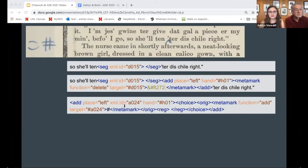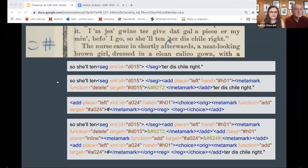After we've addressed the close-up and the pound sign, it's time to turn our attention to the caret in the text. This example is extra tricky because the close-up technically applies before the caret, but the space that's added is where the caret is. So again, we had to use our best guess and infer what was going on. And we used that same Unicode to wrap it in a meta mark with the same attributes for function and target.